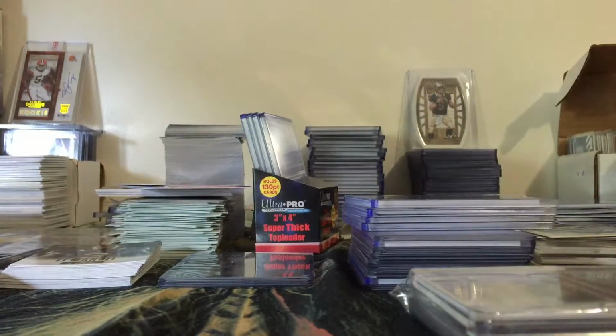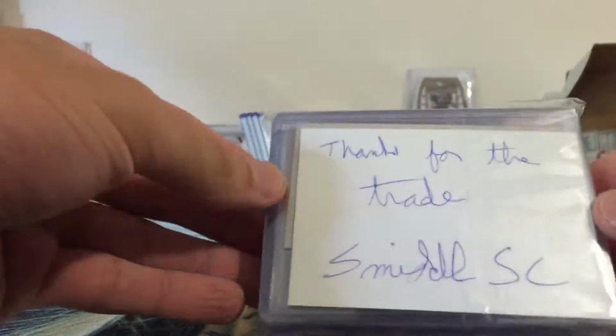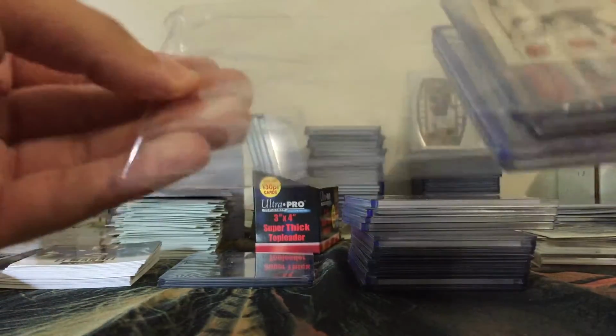He collects Bengals, so I went ahead and traded him some Bengals for some Patriots, and this is what we got. Thanks for the trade, smiddlesc. See what we got.